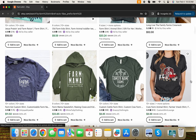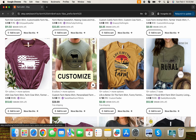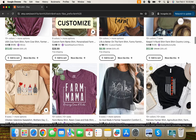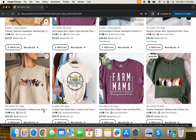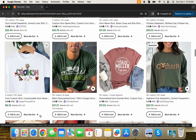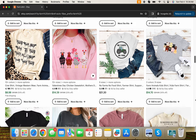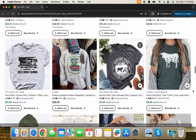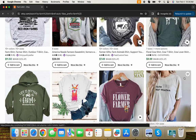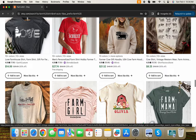I see on this one cows, like a farm barn. I see a cow on this one, cows. I see chickens again. This one has all the different types of animals like cows, horses, pigs. So that seems to do really well too. Oh, there's cows here. So I'm just taking notes of all the different types of animals I see. Chicken, cows, horses. This one is a kid's shirt that has different types of animals. Here's a cow. I see corn, crop here, flowers, cows, chickens.